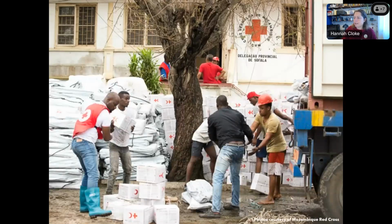So here on the left is Janio Dambo. He's from the Mozambique Red Cross. He's kindly shared these photos and his stories with us, and we work quite closely with him, particularly in this storm. And some of the things they're doing here: they have blankets, water purification tablets, water carriers, so containers to put fresh water in, and high energy biscuits and things like that.